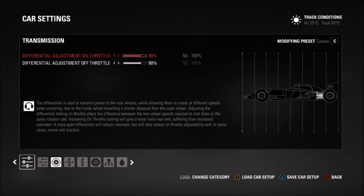For the transmission, very high on both, 90% for adjustment on throttle and adjustment off throttle. That's basically, like I say, because it's a unique track and we're looking at it being a very low speed circuit, it's all about the low speed grip, the mechanical grip, and the traction out of the corners. So that's why we're running 90% for both of those.